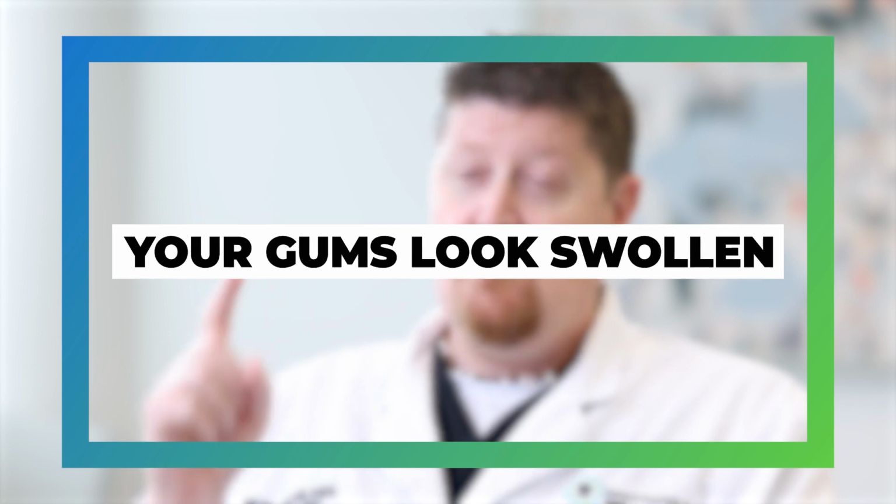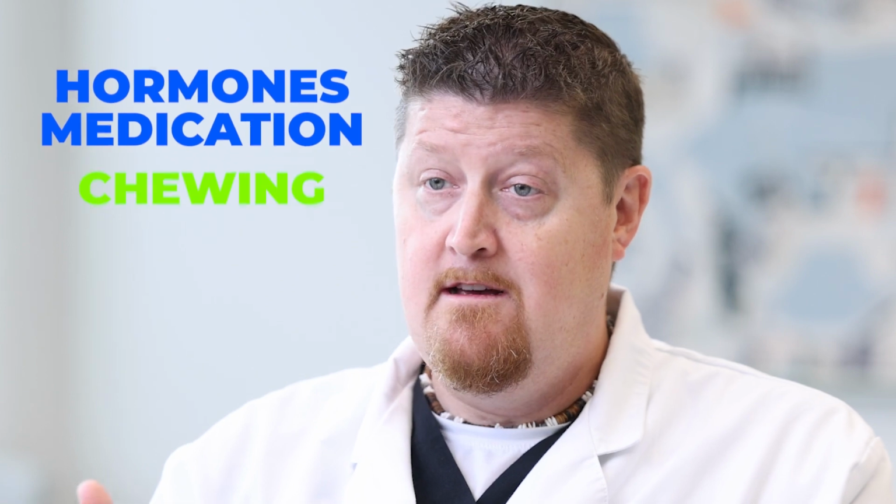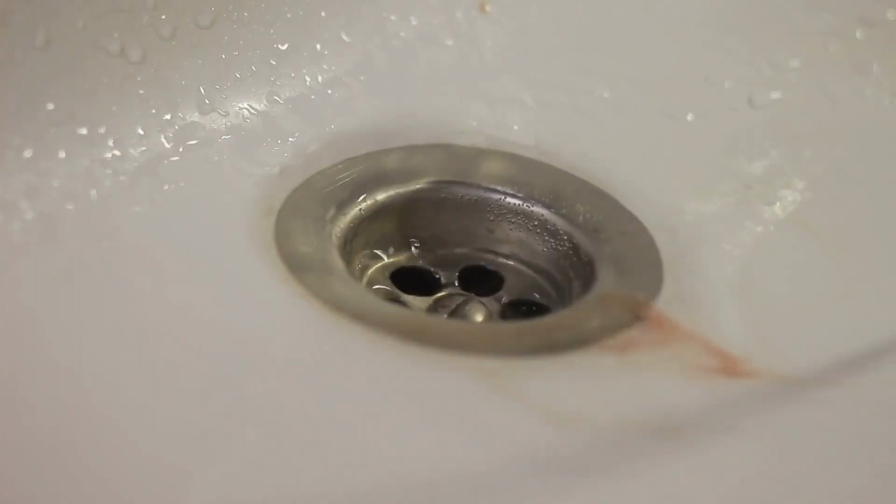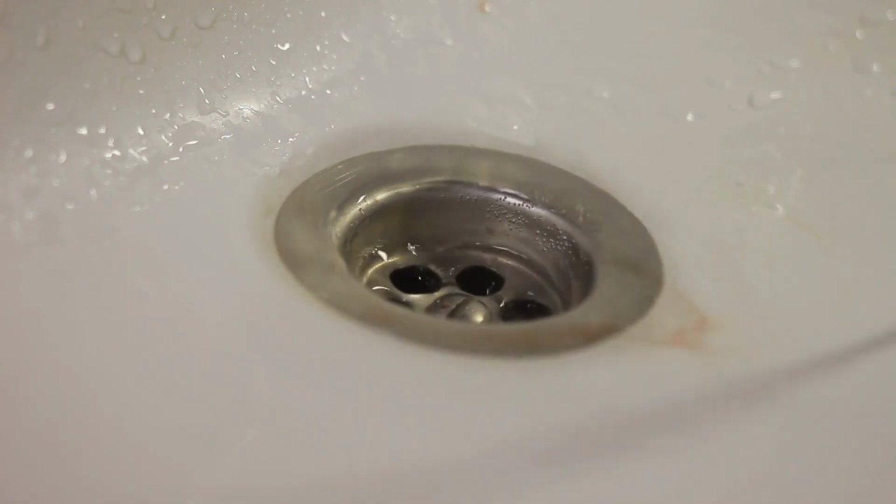Sign number 1, your gums look swollen. Gums are supposed to be pink and tightly bound to the tissue. Healthy gums don't bleed when you brush them. Sometimes gums can bleed for a variety of reasons: hormones, medication, trauma from chewing food that can lacerate the tissue. The good rule of thumb is that the occasional bleeding, and if you can pinpoint what caused it, is not a problem. But chronic repeated bleeding, you probably need to have checked out.